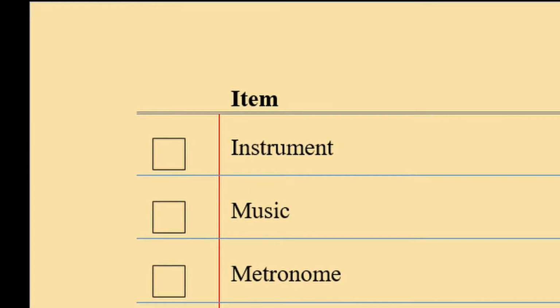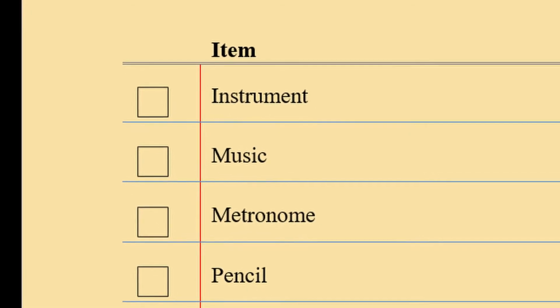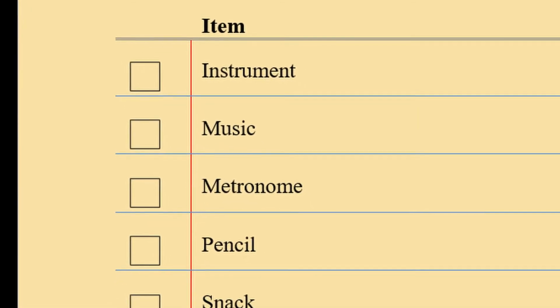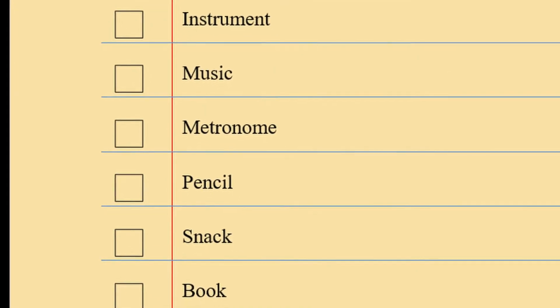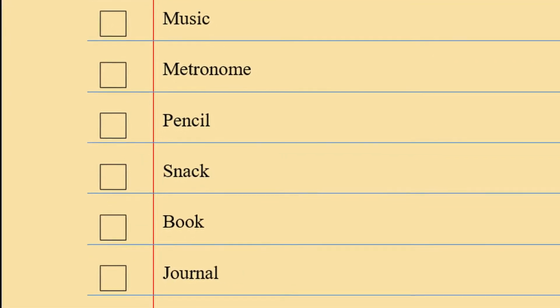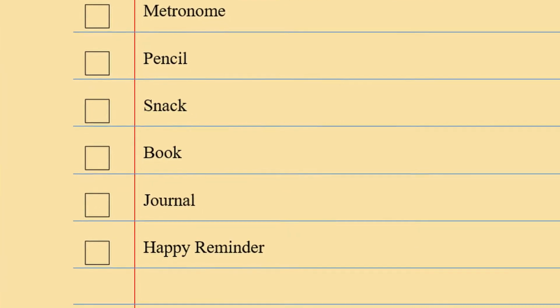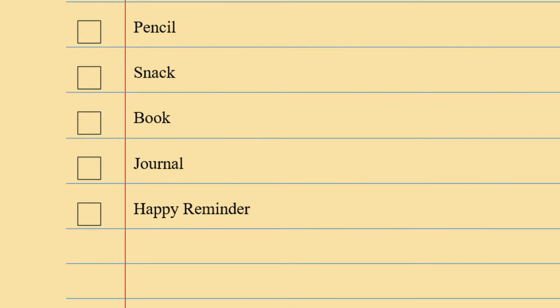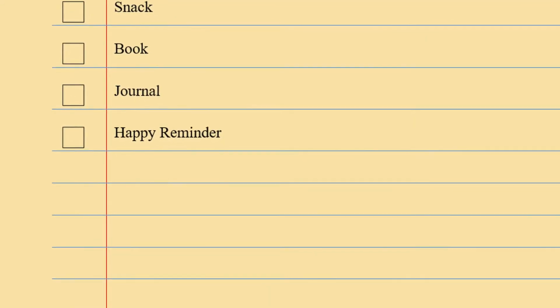With that in mind, make a checklist of the things you'll need to bring to your audition. These will include your instrument. Don't forget your bow, mouthpiece, reeds, mallets, or other associated gear. Your music, if you're a string player, your dust cloth and your rosin. A metronome, a pencil, a snack, a book, a journal, and anything else you feel might make you more comfortable. For instance, bringing a photo of a loved one, or anything that can make you smile can be a nice touch and provide some warmth and familiarity in what can be a strange environment.